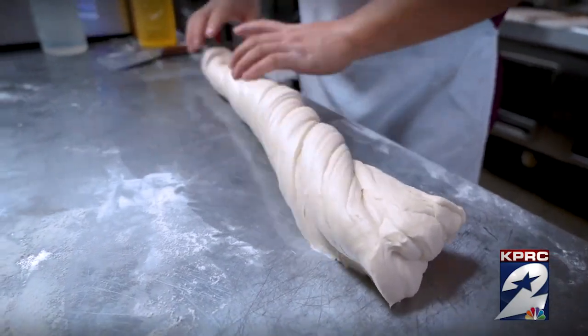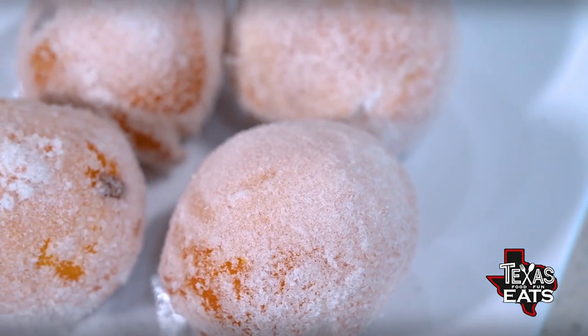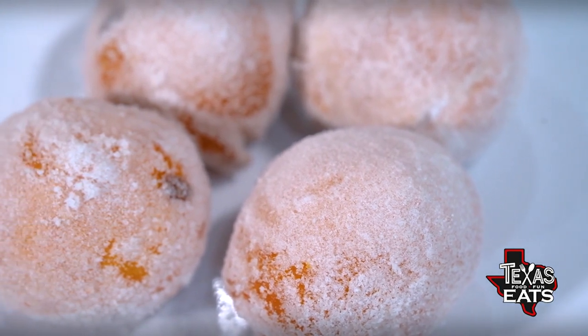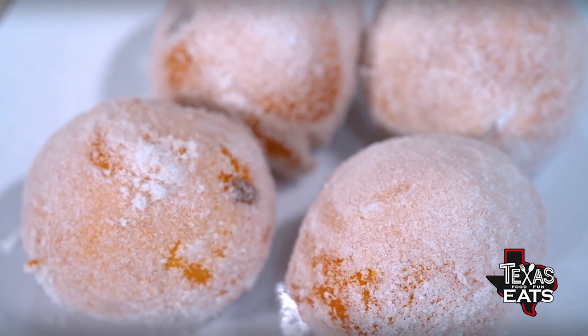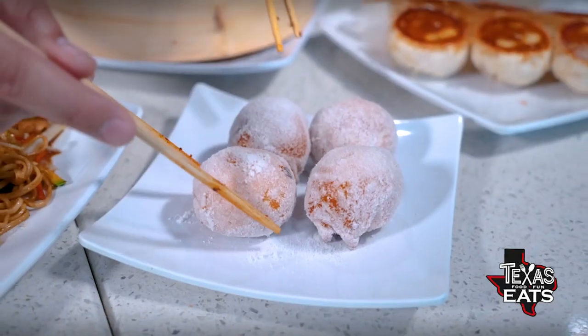You have the same room for dessert because you have a very special one right here. Yes. It's full of chocolate, right? Yes. So talk to me about this one. So this one is made almost exactly like the baos, but instead of being filled with stuffings, it's been filled with chocolate. I'm going to go in with this one.